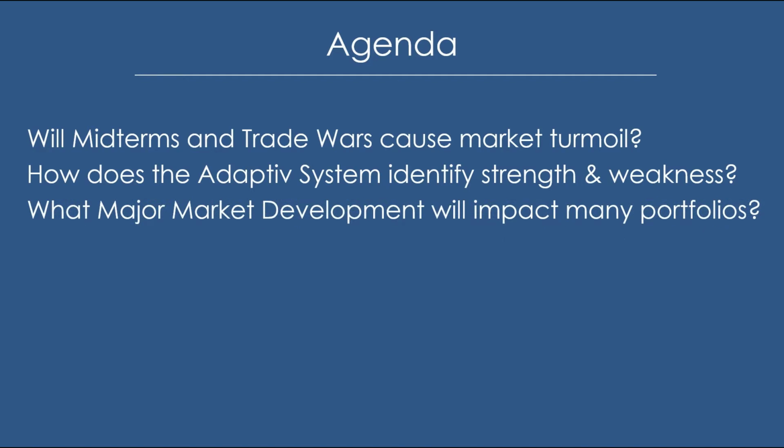Then we're going to talk about this major market development that is going to have an impact on portfolios going forward. It's something that we haven't necessarily seen in 35 years, since I was a young child. And there's also going to be some bonus material in here after we do what's normally our question and answer. What I'll ask you to do, if you're a viewer of this, is if you do have a question, you obviously can email me or call in.